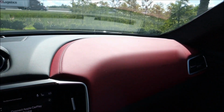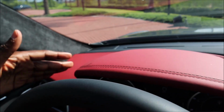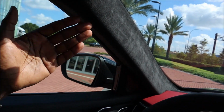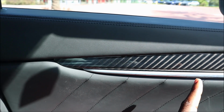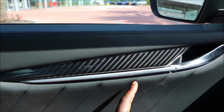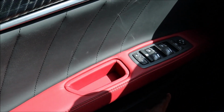All right, then come along the dash, Rosso and Nero leather. You have the contrasted black or Nero stitching in the Rosso leather there. And then you have the Alcantara headliner and pillars. All right, then we come along the side, Nero leather up top, macro twill carbon fiber. I can never say that, macro twill carbon fiber trim. And then aluminum going across. Then you have Nero stitching in the Nero leather. And then Rosso leather with Nero stitching, all the good stuff.